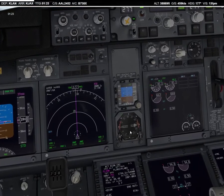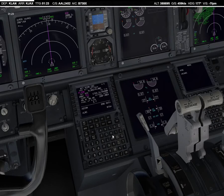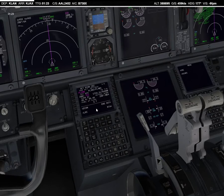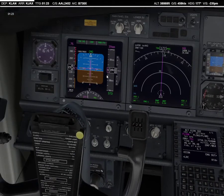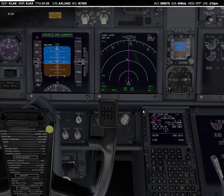And we are quite far from our top of descent. Looks like 550 nautical miles there. Looks like another hour or so, and we'll be starting our descent.